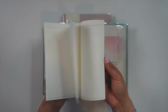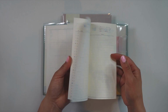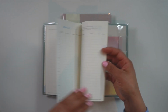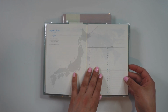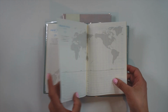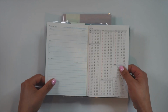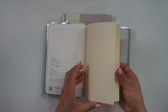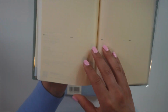And then you have a series of lined pages. Not too many. You have a wish list, a book list, a movie list, a map of Japan, another wish list, a world map, some personal data, an age chart, and then you have these little memo pages.